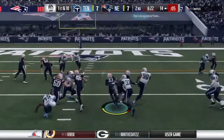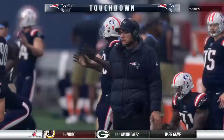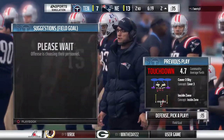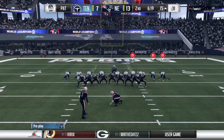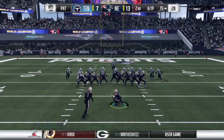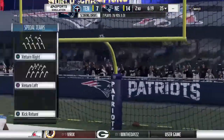They run. This is Lewis, and he'll take it into the end zone for a Patriot touchdown. Dion Lewis with his second touchdown here in this first half. And the Patriots have taken the lead. And he's got it. It's now a 14-7 ball game.